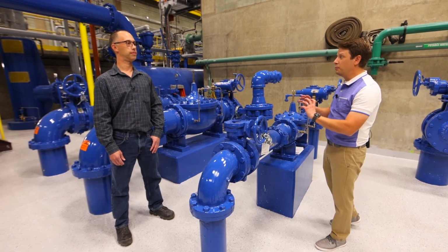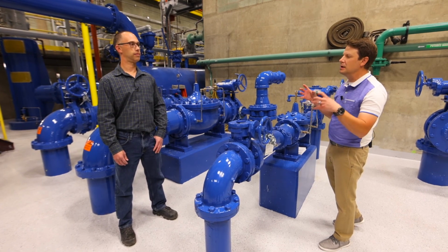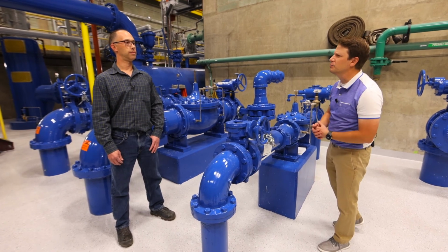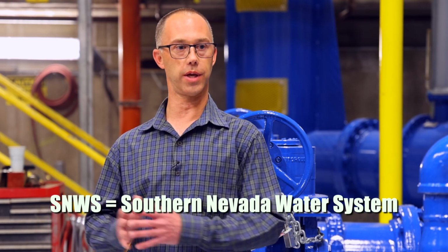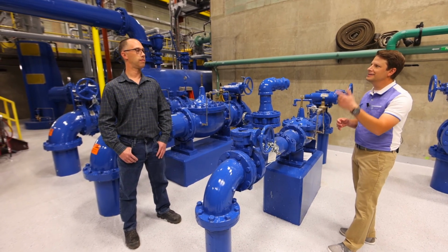Let's focus a little more on the role this facility plays throughout the valley. Does it push water to a certain place in town, or does it go all over the place? And how much water does it move on an average day? An average day in the summer will move around 35 million gallons a day, 15 million in the winter. We have 40 million gallons of storage capacity that also gets filled during the day from SNWS. We mainly send water to the strip corridor area, which will then feed out across town and feed the whole valley actually through here.